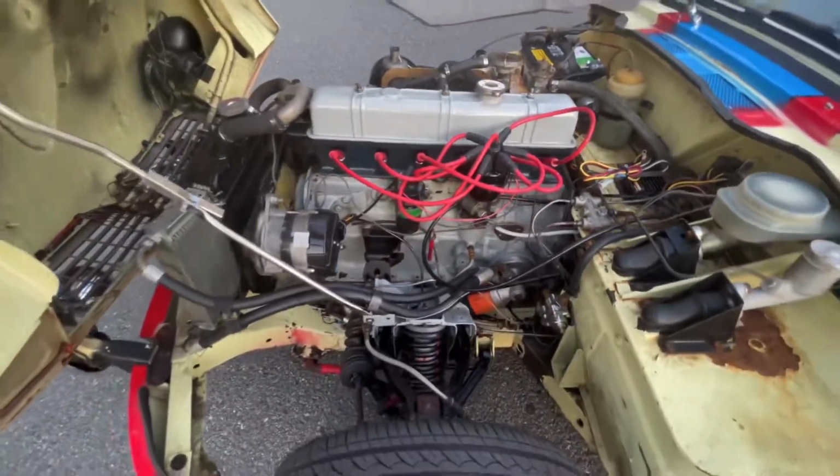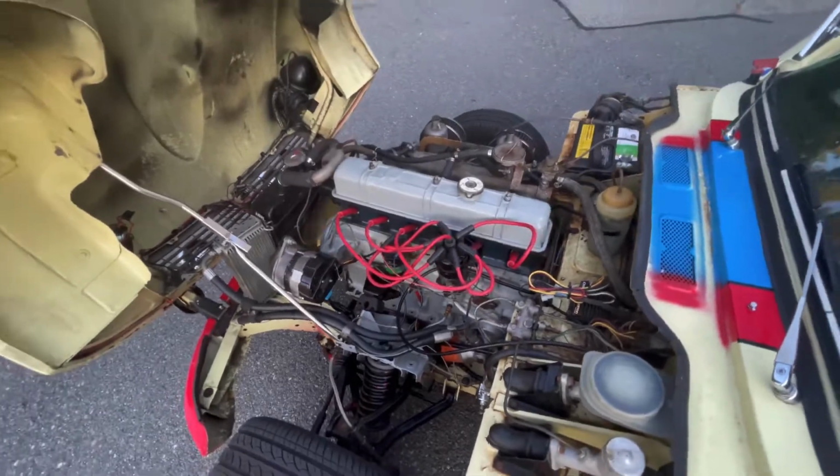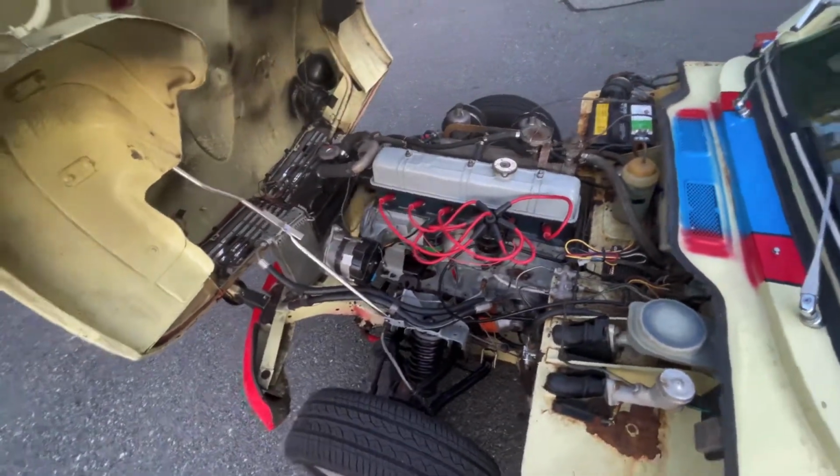I take very good care of this car. I enjoy it very much. And so now let me try to make a video. I'm gonna bring the car for an oil change right now.